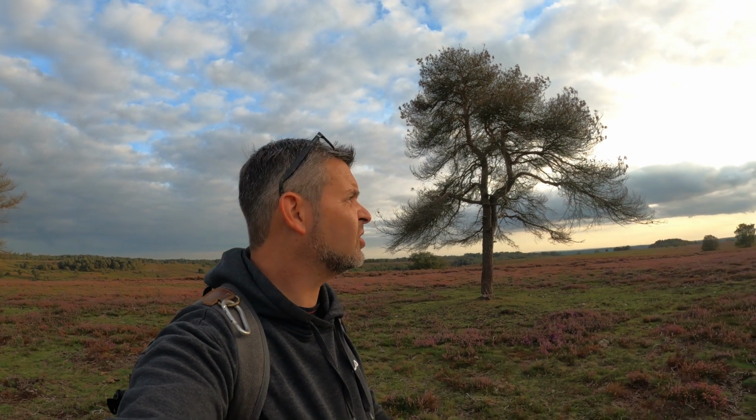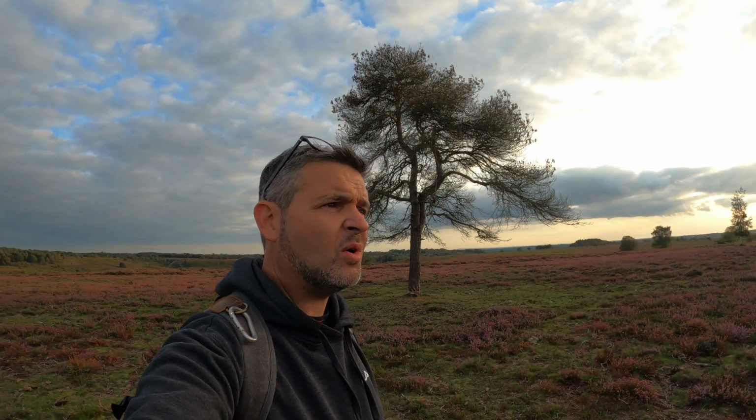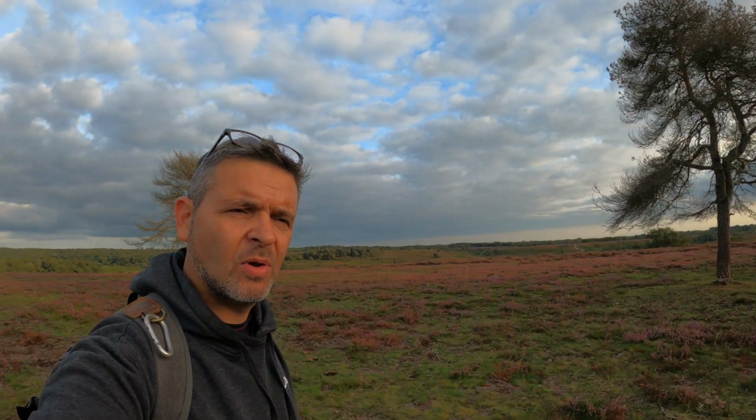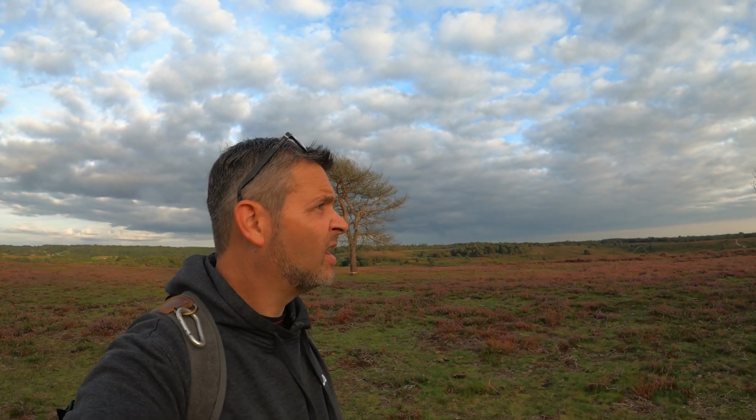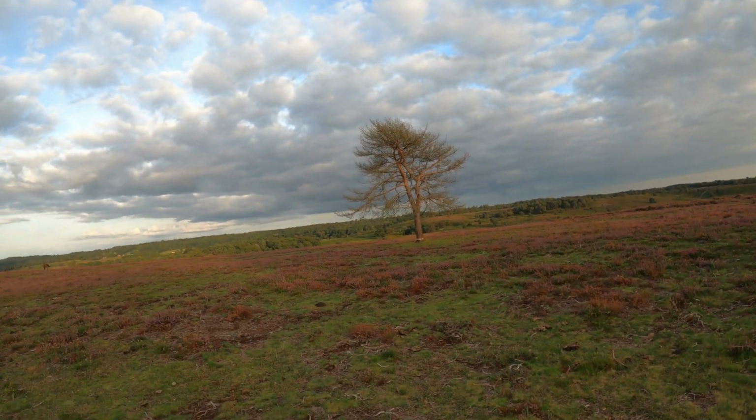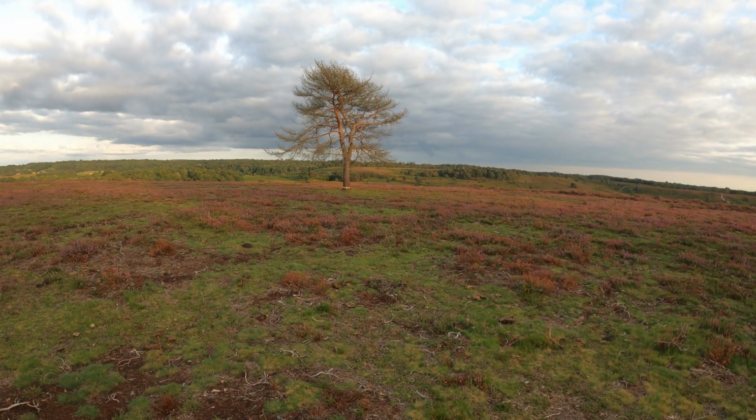Right, so the sun's decided to pop its head out over the clouds now, and for the next image I've got a choice of two trees, either that Scotch pine or that Scotch pine. I've just had a walk around and I think the best one out of the two is this one on the left hand side here.